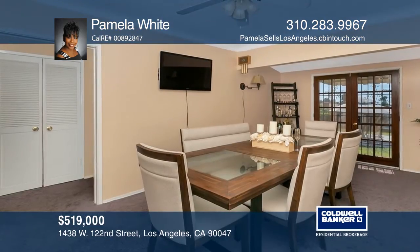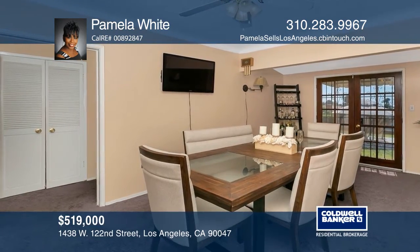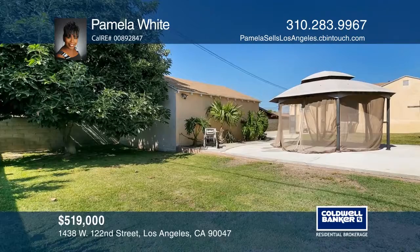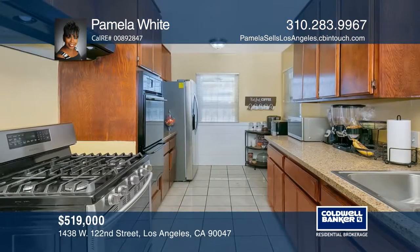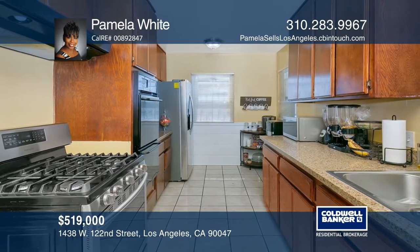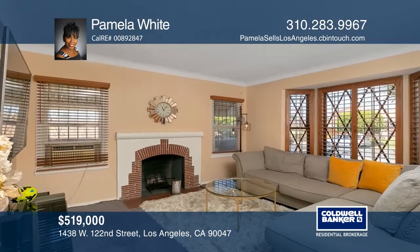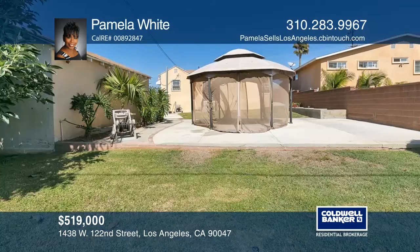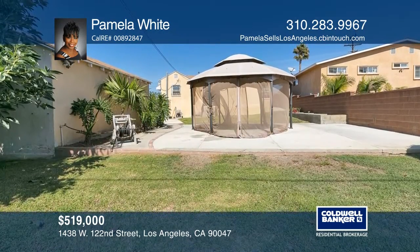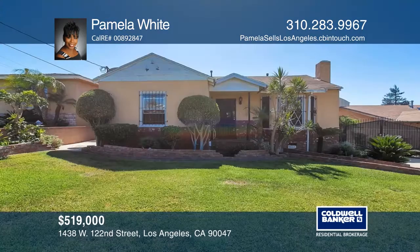This adorable two-bedroom, one-bath home went right into escrow after receiving multiple offers. The formal dining room offers French doors that lead out to the backyard. The kitchen boasts granite counters and a breakfast nook. In the huge backyard, you'll enjoy a cemented patio with a gazebo and grassy area with an avocado tree. Can we say guacamole? Make yourself at home by scheduling a tour with Pamela White.